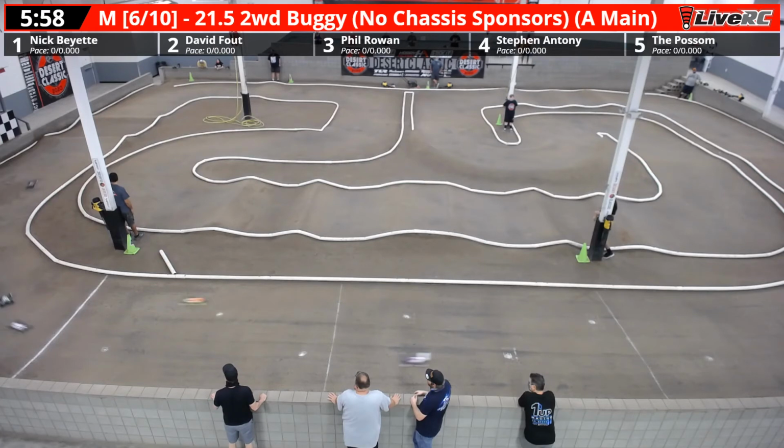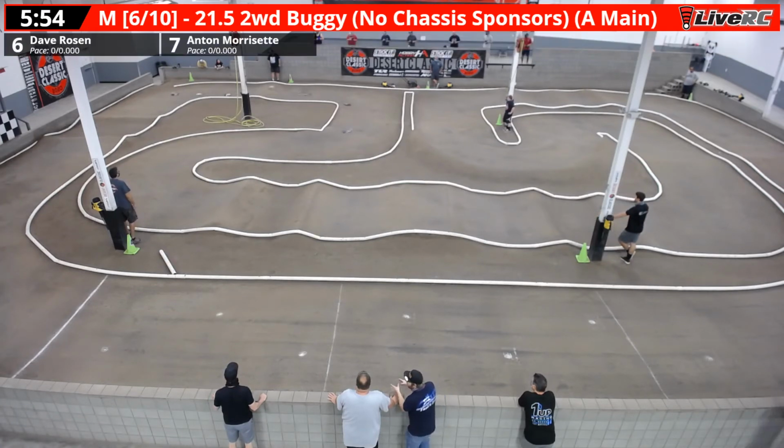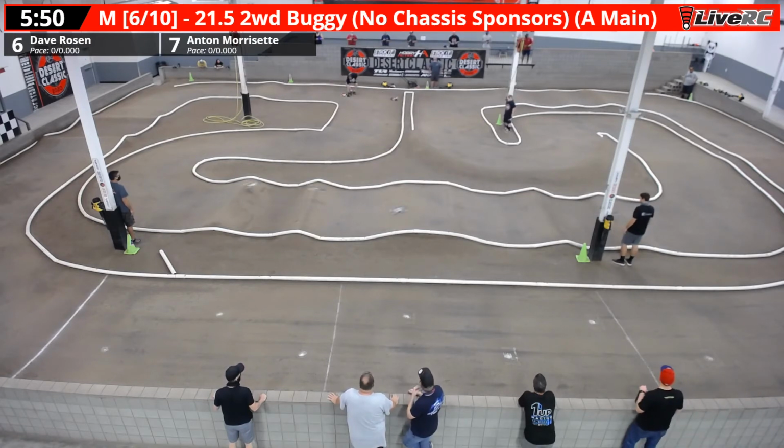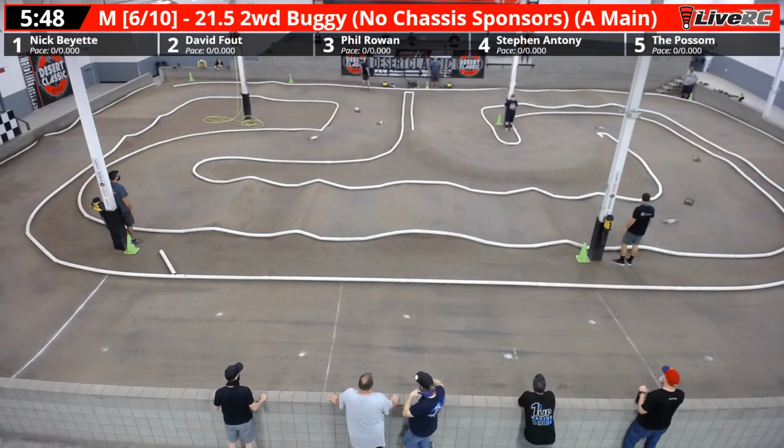And we're rolling. Your pole sitter Bayette is going to be leading us out, Rowan and Fout. Fout getting a little wiggly. Going to drop it back into the top 3. Marshal out front. It is clear. Thank you, Joe.